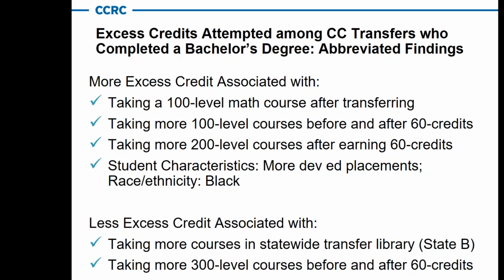Another thing, though, that we find, which is distressing, is that students who take a substantial proportion of DevEd, shockingly few, well, maybe not shocking, but very few ever make it to a bachelor's degree. And the person that asked this question abbreviated that to DE credits, and somebody else thought maybe that meant dual enrollment.